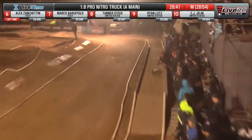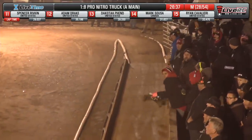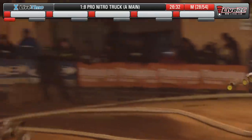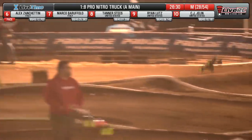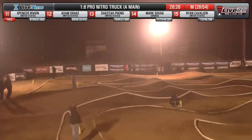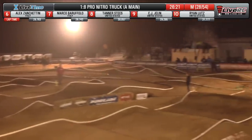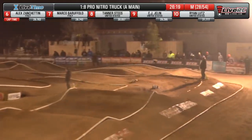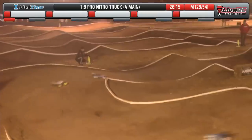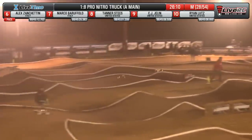And Zanchettin coming in for fuel here. He is in and on the wall. So Tebo had previously been on a 9-minute pit strategy, but it looks like they backed that off a little bit. And we'll see if we can find that battle once again between Tessmann and Bornhorst. But right now, it looks like Zanchettin and Tanner Stees battling. Stees hasn't pitted for a second pit stop yet, so he should be coming in here shortly.